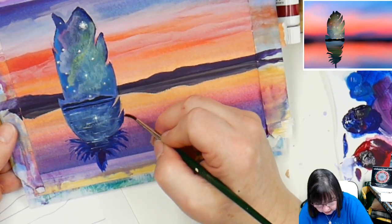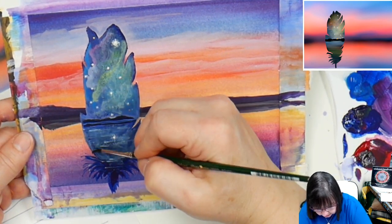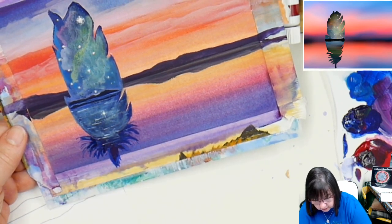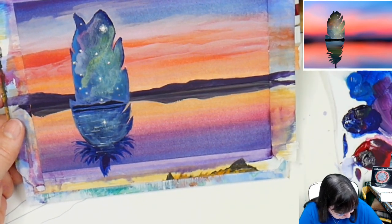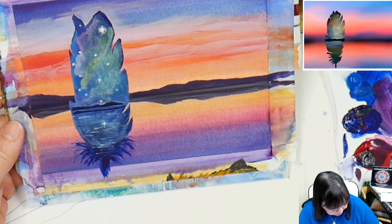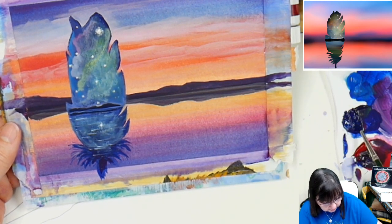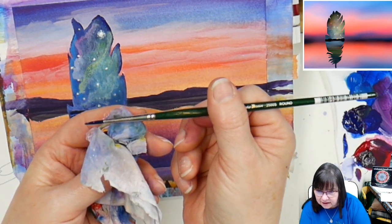So I'm just taking a wet brush, wiping off the chalk. There's the chalk that's down here in the little feathers. I may go ahead and clean up a couple little edges. I'm rolling my brush in my hand as I'm putting paint onto it. And I need to make sure to get that water drop so it doesn't drip onto the painting.